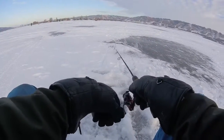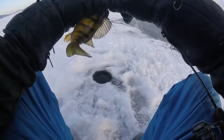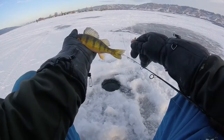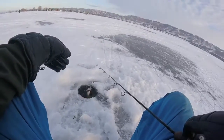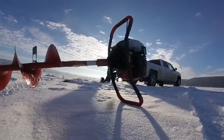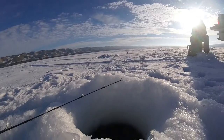I got one here. It's a small one though. This is a light action rod and it's barely on it. It's not bad. It's probably a 9-incher, not even.